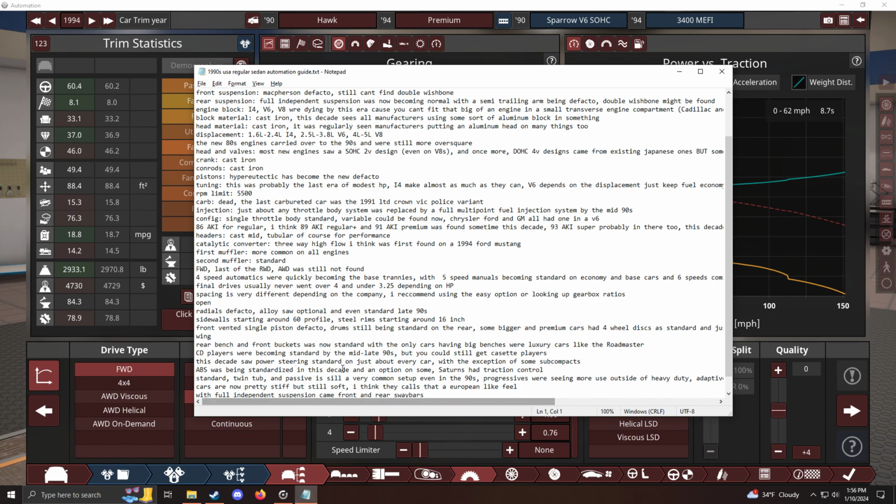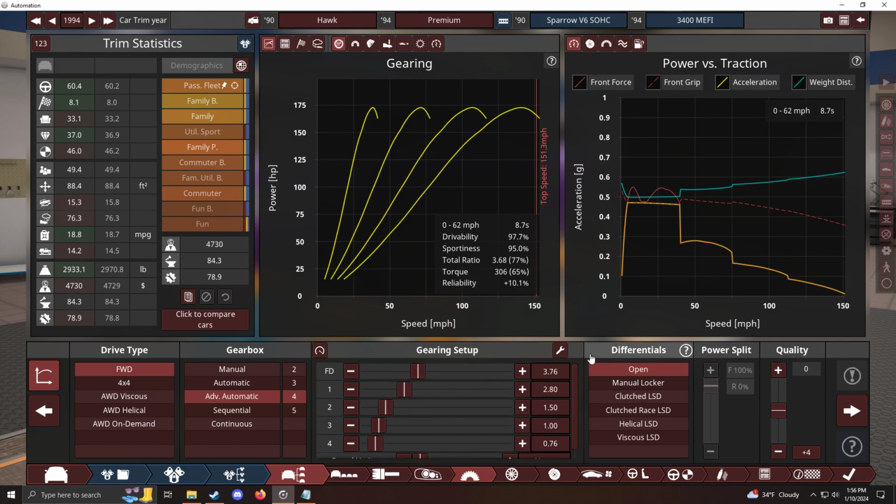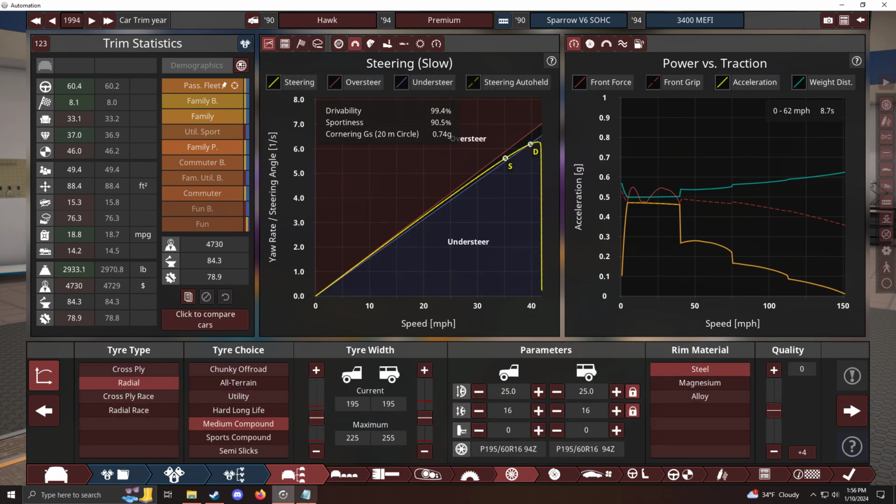And of course, spacing is very different depending on the company. I recommend using the easy option, the basic option, or just looking it up themselves, because really the only way you're going to know gearing is if you've geared stuff on a racing game. So basic mode's there for that.